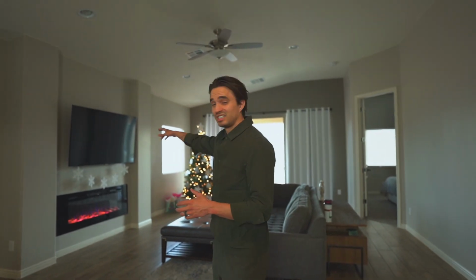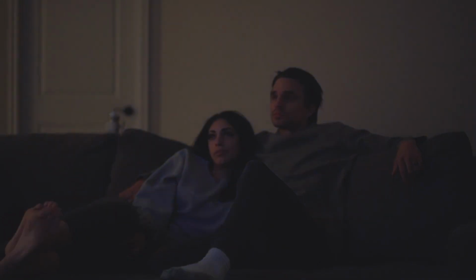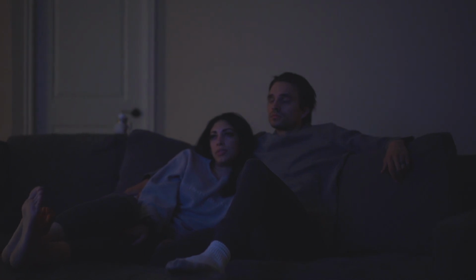Now, my favorite thing about the living room is probably this TV right here. I'm not a huge gamer or anything, but my wife and I, we love watching movies and TV shows. And me personally, I've never had a TV quite this large, so this is like a complete luxury for me.